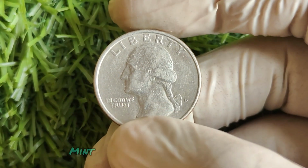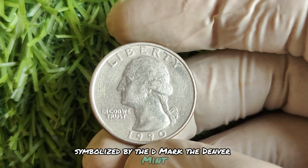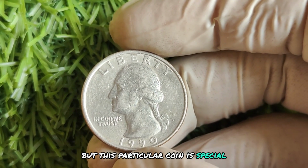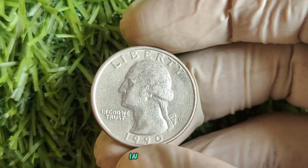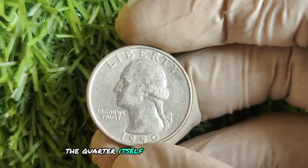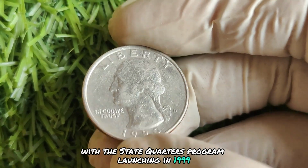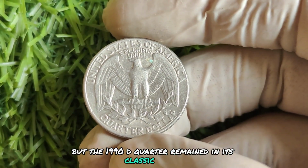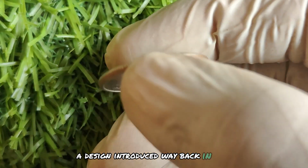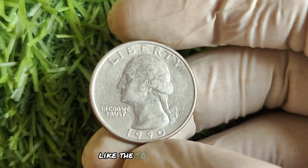The 1990 D Mint Mark quarter was minted at the Denver Mint, symbolized by the D mark. The Denver Mint produced millions of quarters in the early 90s, but this particular coin is special. Why? Let's go back in time. In the 1990s, the US Mint was preparing to redesign many coins. The quarter itself was about to undergo major changes with the state quarters program launching in 1999. But the 1990 D quarter remained in its classic design, showcasing George Washington's profile, a design introduced way back in 1932.